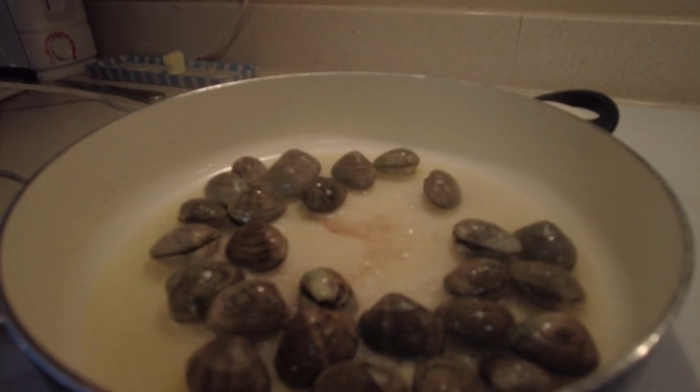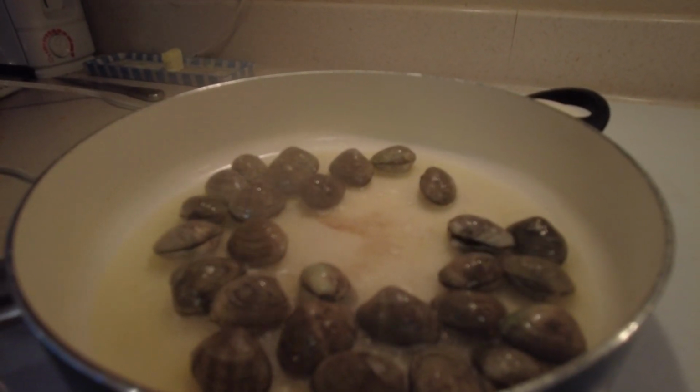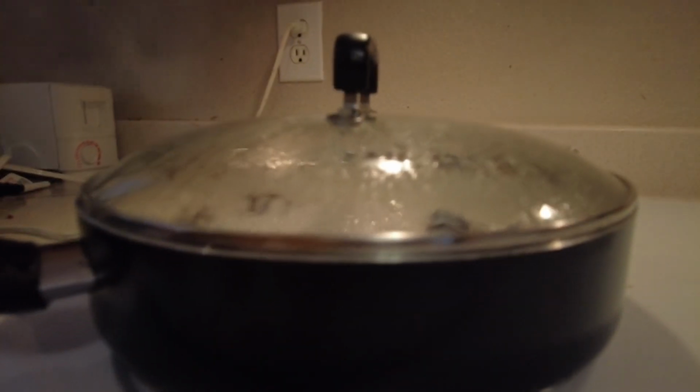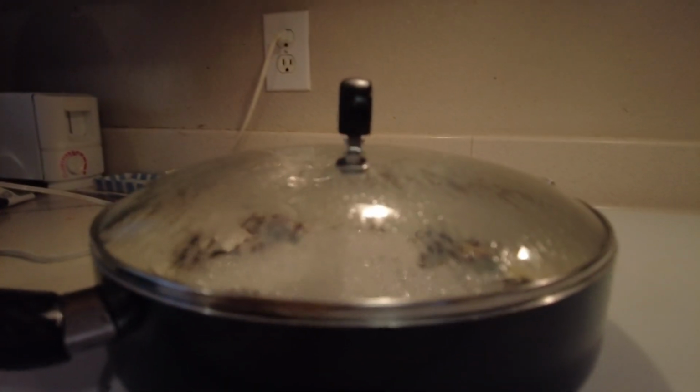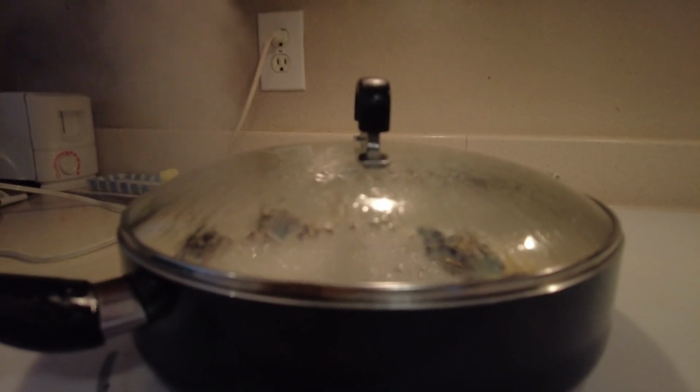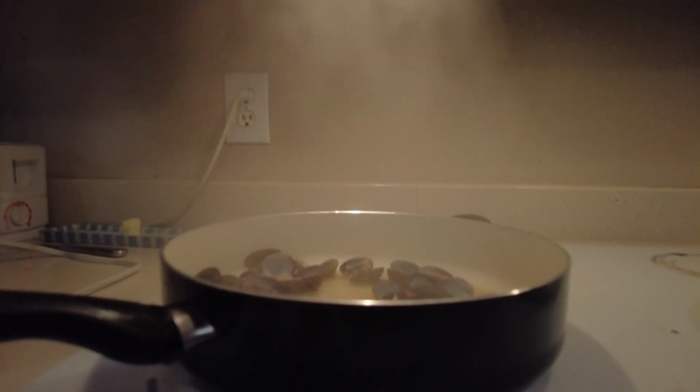Oh well. All right, now that it's at a simmer, I'm going to go ahead and put the lid back on and let them steam for maybe 3-4 minutes. Every couple of minutes, you just want to shimmy the pan like that to get the juices all over the clams. All right, it's been about 3 minutes.